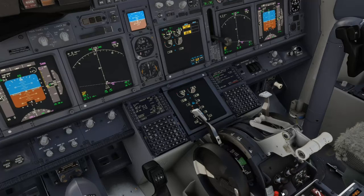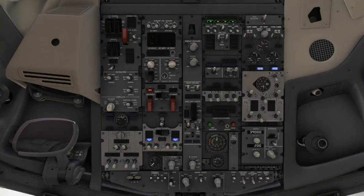Alright, good start on both engines. So what we're going to go ahead and do is turn on generator 1 and 2 to switch the power over to the engines. So that is done. What we're going to do is turn on the packs once again.